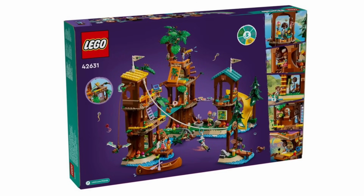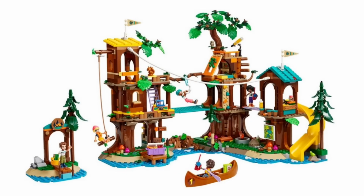But I think that the treehouse with the big tree on the top is definitely the best looking one in my opinion. But here's all of it together, and you do also get a little bit of a side build there, which looks like a little bit of an island. But I think that overall, all this together, it looks really cool.